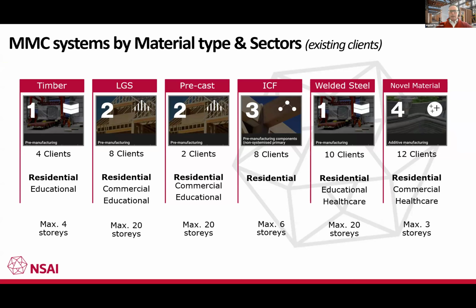We're starting to see a lot of light gauge deals. So we've 8 existing certified clients in that space, but we're starting to see a bit more movement. We have 2 precast clients as well that are doing sandwich type panel solutions. They're well-known precast manufacturers here in Ireland, and they're looking to push up to 20 stories in building height. We have the ICF, insulated concrete formwork, clients, and some of them are now starting to do 2D panelized systems, where 2 of them are looking to pour the concrete in their factory and ship them as panelized ICF solutions, specific for their clients' needs.